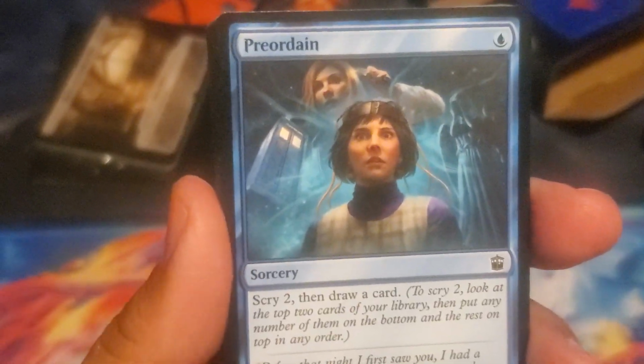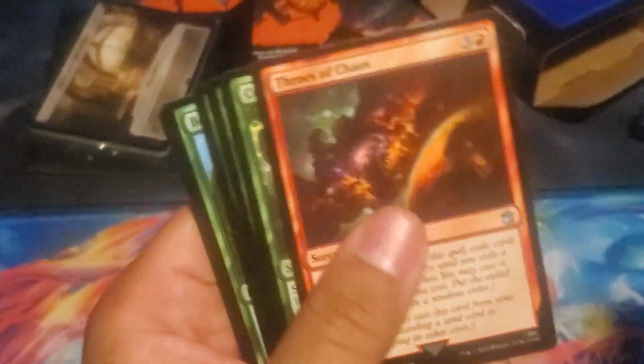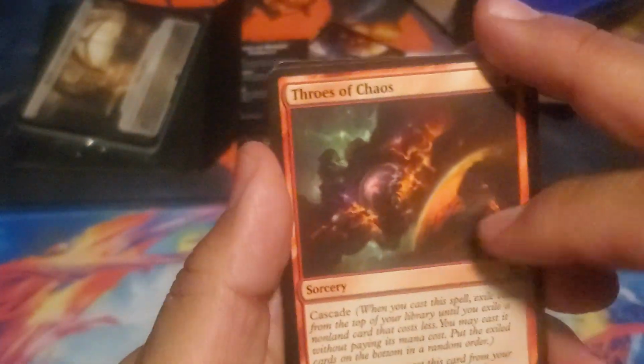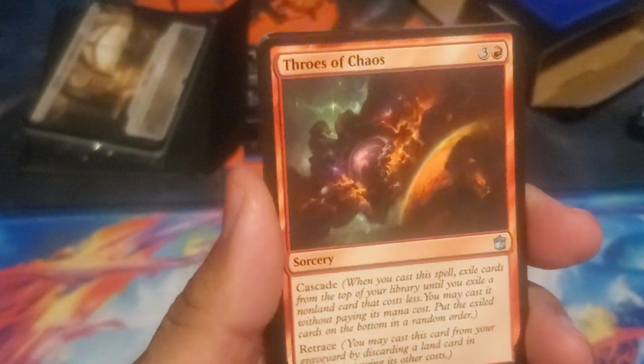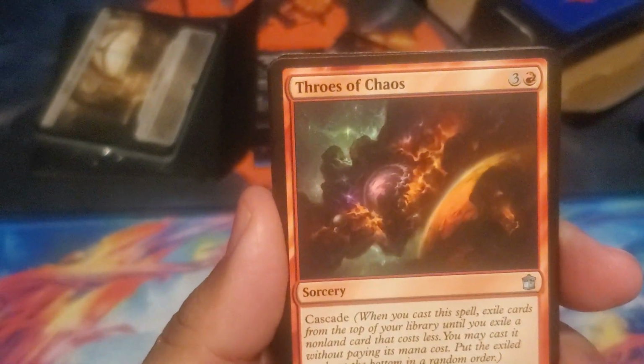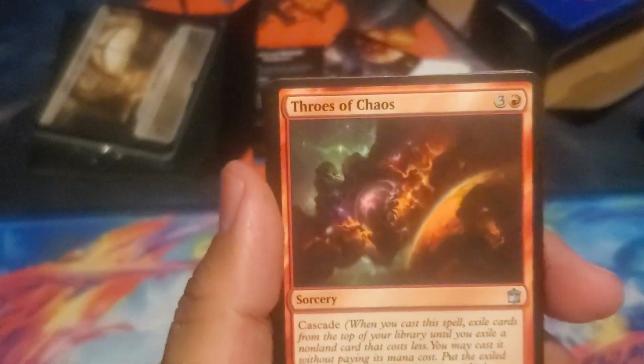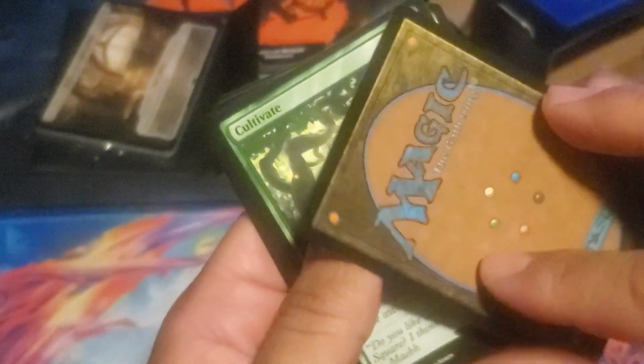Preordain for 1 blue. Sorcery, scry 2, then draw a card. Throes of Chaos is a 3 and a red sorcery. Has Cascade and Retrace. So, cast it and then cast it from your graveyard again. So, it's just, yeah, get the Cascade twice. That's fantastic.